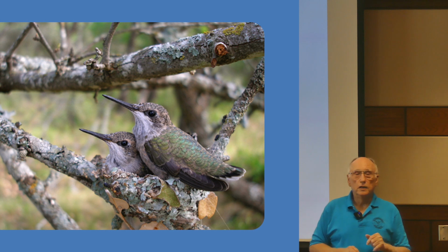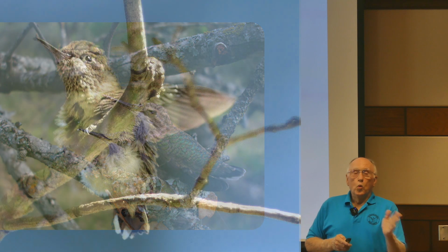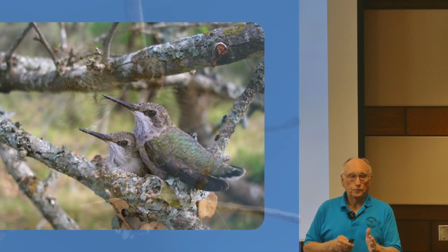And the adults don't give them any slack. It's figure it out pretty quickly or die. Now, once they fledge out of the nest, they will follow their mom around for about a week to 10 days while she is feeding or building her second nest to be fed. After that amount of time, she does not recognize them anymore, and they're on their own.